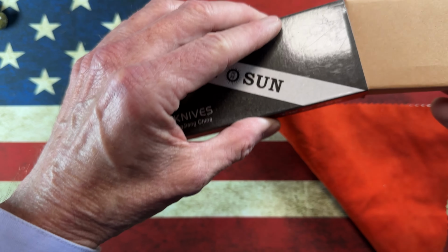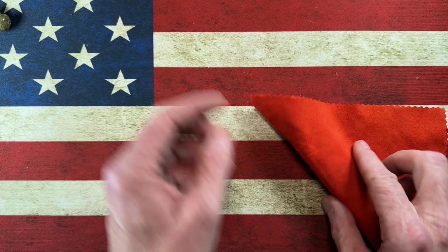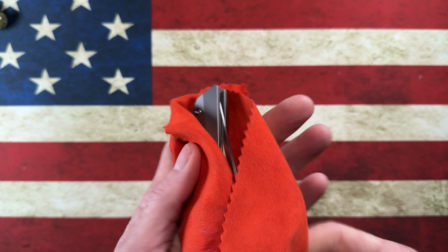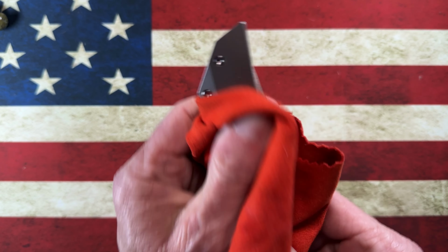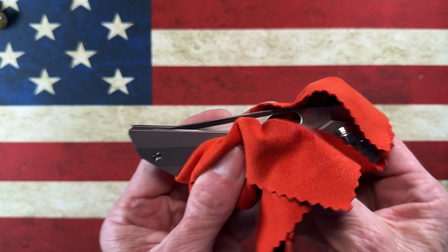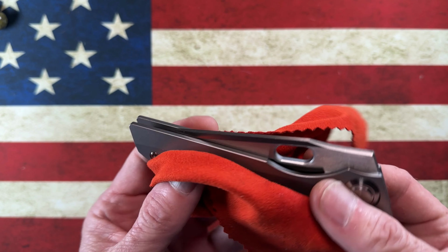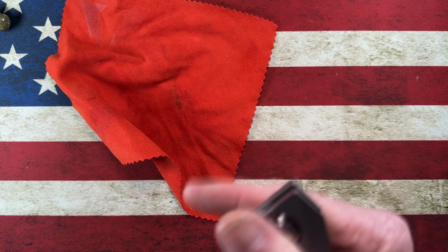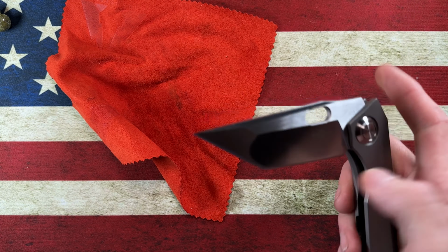I'm glad Tucson has such an understated box game. I think that keeps them from having to spend more money on packaging. They can put it into the actual knives. And guys, what we have here, I don't know if this is a front flipper. I don't think it is. It's a thumb hole deployment knife.